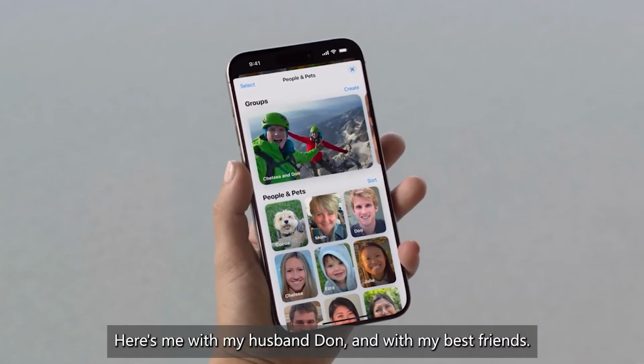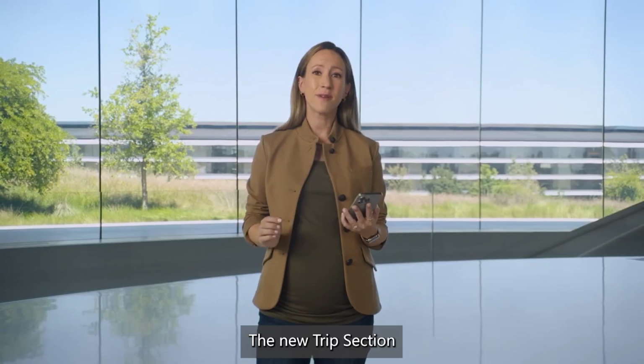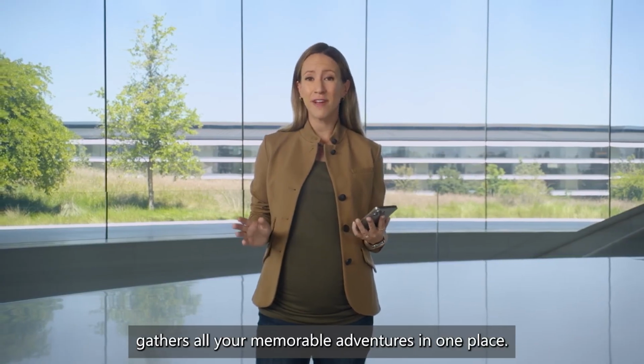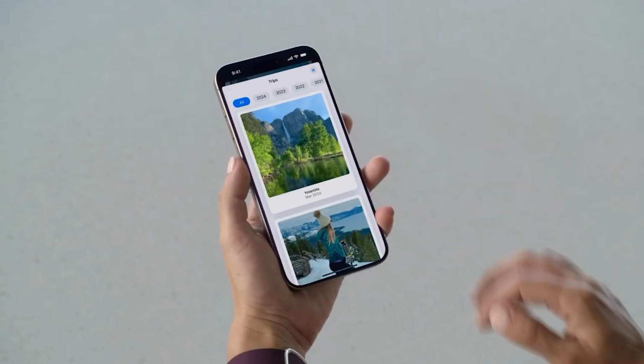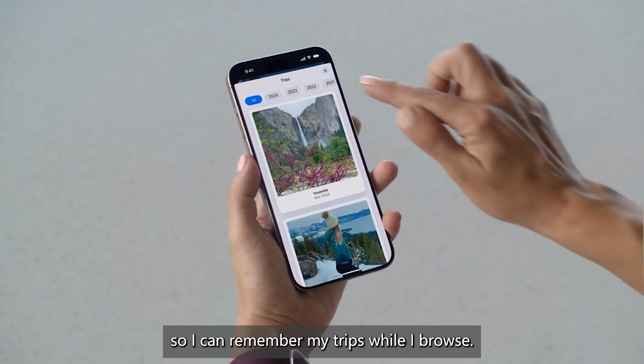Here's me with my husband, Don, and with my best friends. The new Trip section gathers all your memorable adventures in one place. I love that they autoplay, so I can remember my trips while I browse.